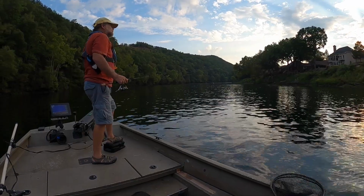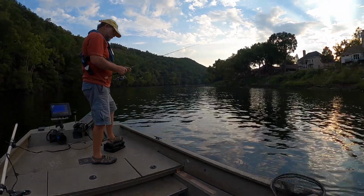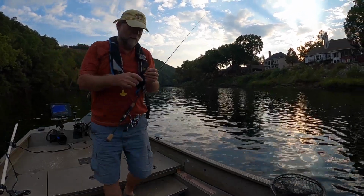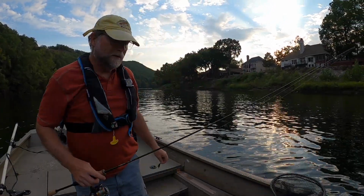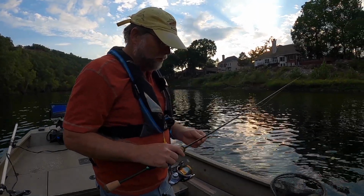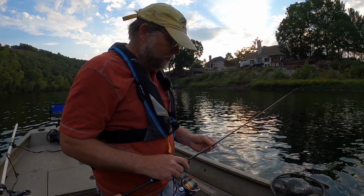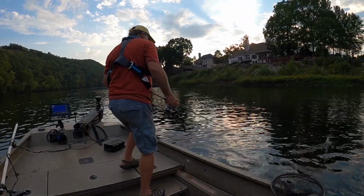I boated up here to the tennis courts, right there, trophy area. I'll be throwing a 32nd ounce black and sculpin jig, 2 pound line. And I'm using a 7 foot medium light trout panfish TFO. Oh, it says ultralight, sorry. 2 to 6 pound, so it's fast.